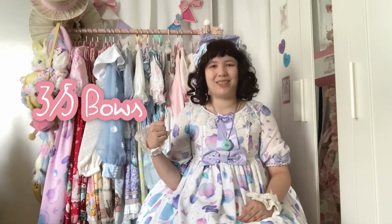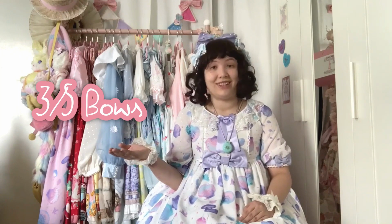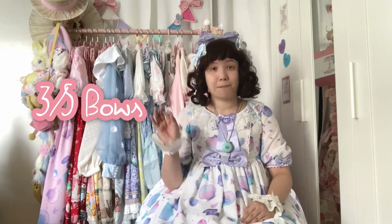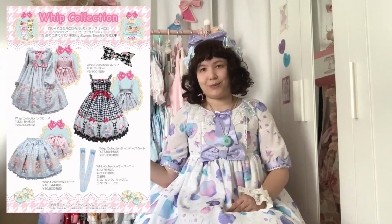But would I own this? Nah. I'd rather own Castle Mirage. I also said I wouldn't own that. But yeah, there's just nothing wrong with this dress. It's just kind of okay. Okay. All right. And our next dress is Whip Collection, which is Polly.